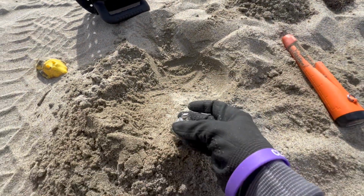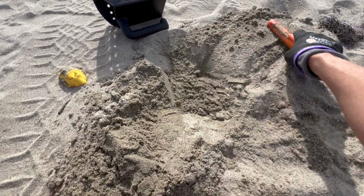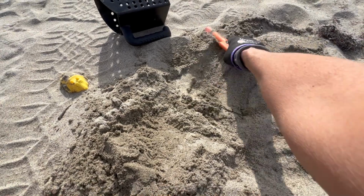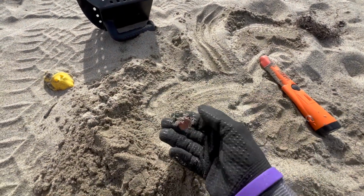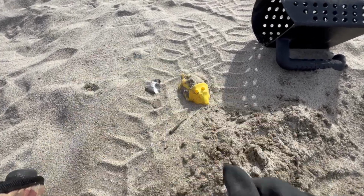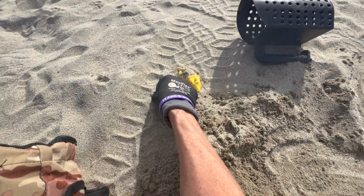Okay, so that's bringing up like a 21, 22, so I thought it was a coin. I think I just, it was slaw and the penny. There it is. So I got a penny, some slaw, and a sand toy out there. Cool. Let's keep on going.